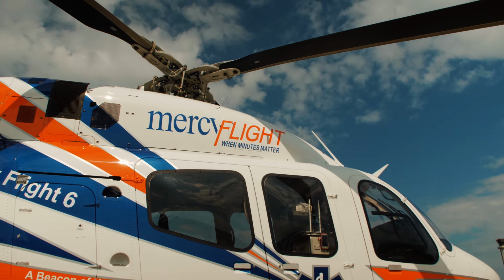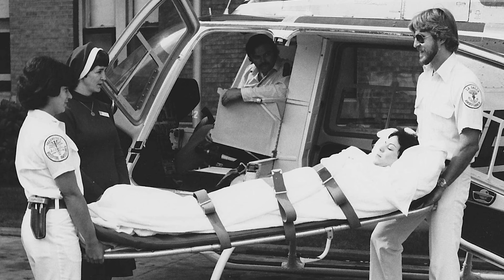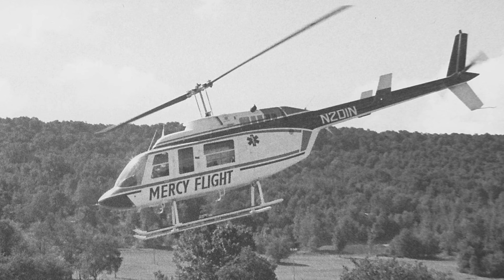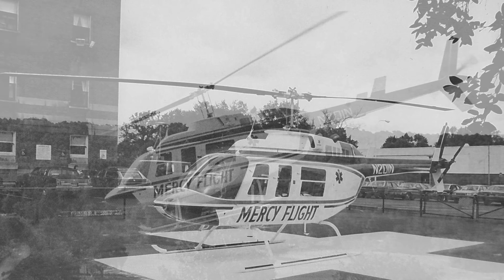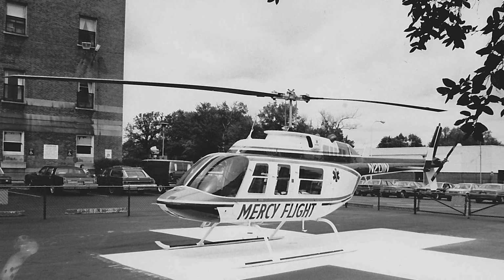The program started because Doug Baker, our founding president, owned LaSalle Ambulance at the time. We were transporting high-risk babies and moms from all over Western New York and Northern Pennsylvania by ground. It was quite a trip. So Doug had a vision to shorten that hospital time for these critical patients, thus the idea of using rotor wing transport. We started exploring the idea in 1979 and launched our program in September of 1981.